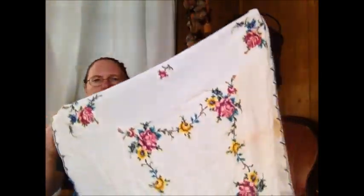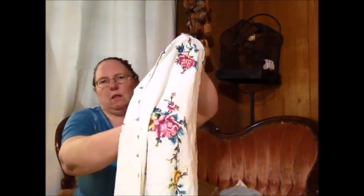And then this one is cross-stitched. It is gorgeous. It's got discoloration, it's got stains, but it had to come home, and it will be safe in my sewing room, if you can call that safe, if I'm going to cut it up and make something else. I found a couple of hand-stitched handkerchiefs. Get that up there to focus.